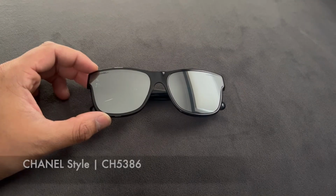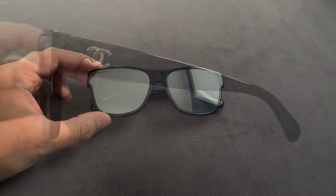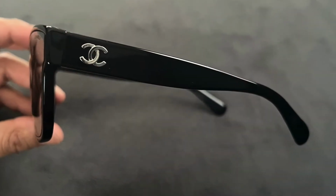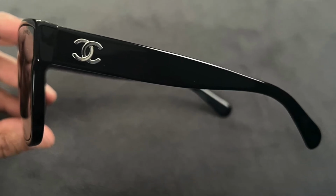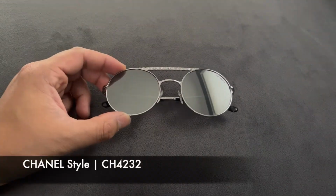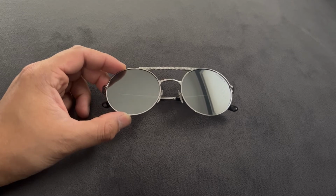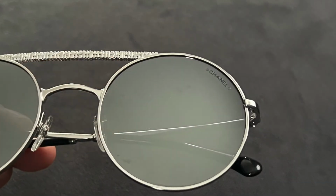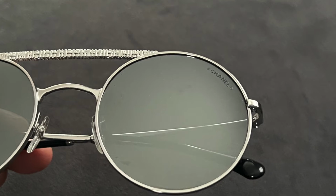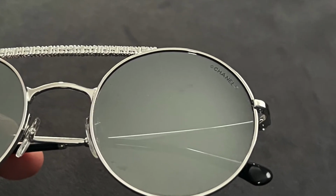The next pair I'm just going to call out as being Chanel's version of a Wayfarer. Has that same classic silhouette, has a bit of a sporty vibe because of that silver flash lens, but all in all, a very classic style. The next pair are a pair of rounds. I had wanted a pair of rounds for the longest time, but what I find is that rounds are tricky. If the nose bridge is too narrow, it makes the glasses look like they're too small for you.